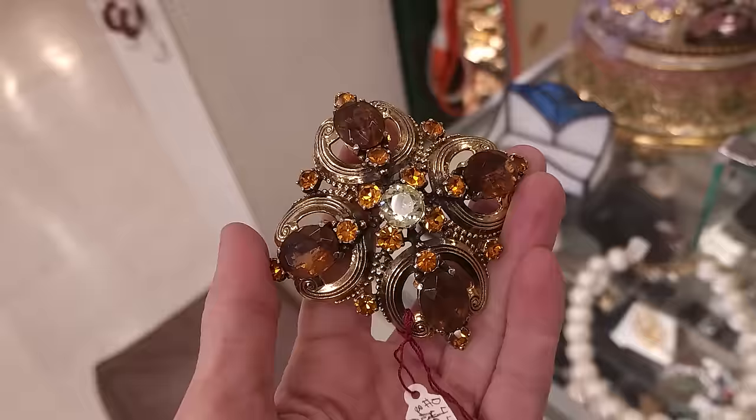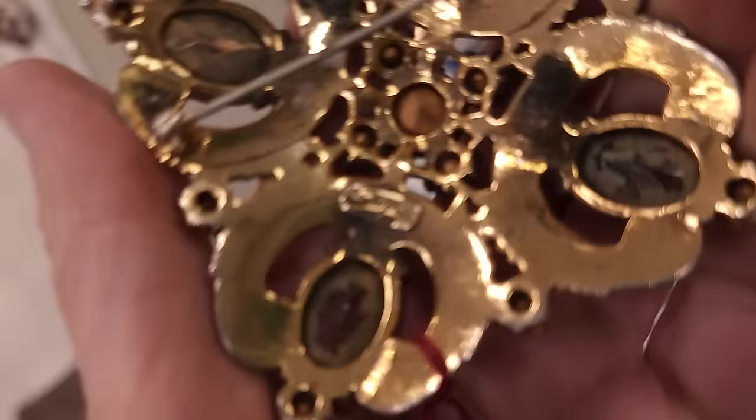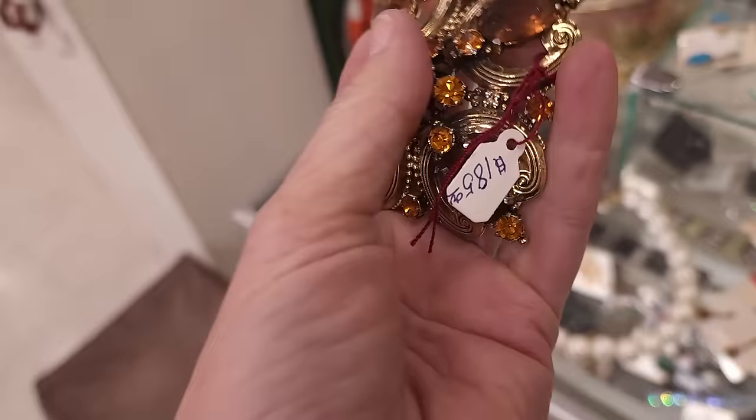Okay, I sent a picture of this to Dawn, Hudson Vintage, and she said, grab it. So I'm grabbing it for $92.50.